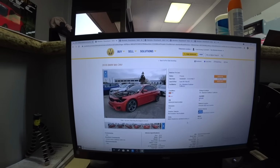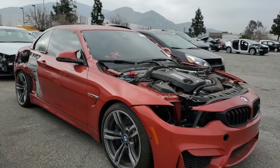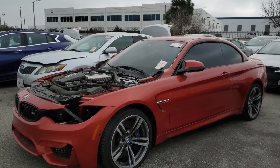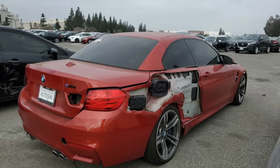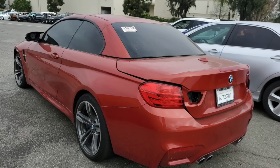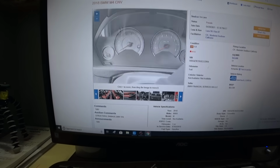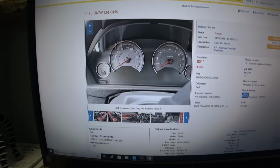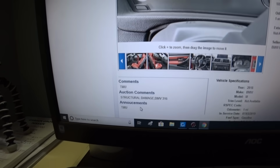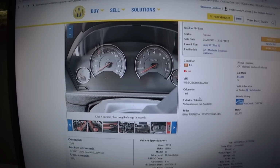Start with the first car. We got a 2018 BMW M4. Looks pretty clean, missing just a bunch of parts, missing the headlights, the hood. I don't know why the hood is gone. And then it has quarter panel damage, so somebody cut this quarter panel, and then missing some tail lights as well. Airbags did not deploy, but for some reason either the battery is completely dead, it doesn't show anything, so they put TMU and structural damage. So hopefully we'll get lucky and get this for a good price.